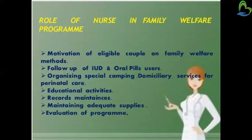Then educational activities. Then record maintenance, which is very important. Whatever services the nurse provides should be recorded. Then maintaining adequate supplies. If any services are available at the SC or CHC, she or he should maintain adequate supplies so that all get equal benefit of those resources. Then evaluation of the program. If any program is conducted, she should evaluate it.